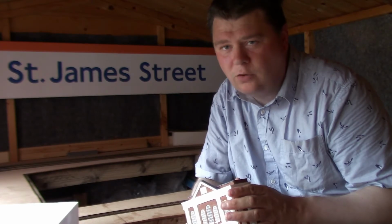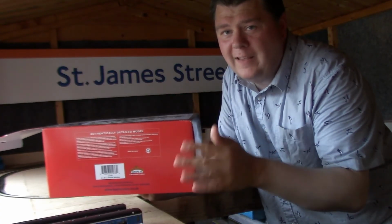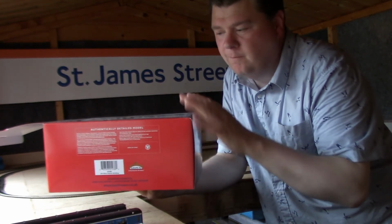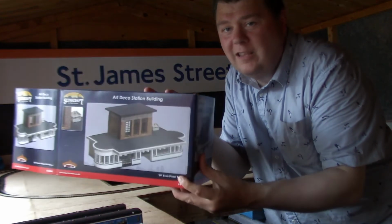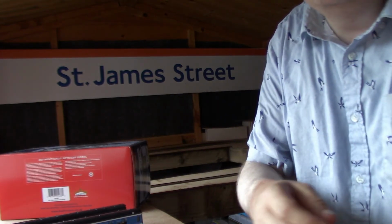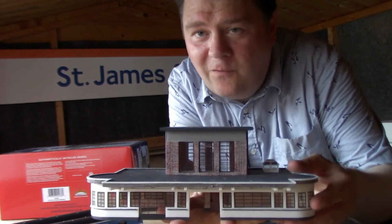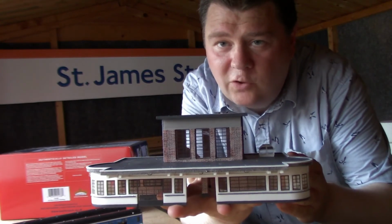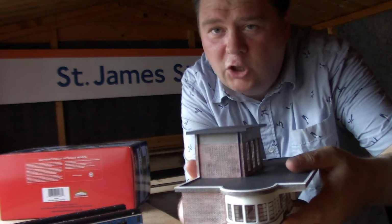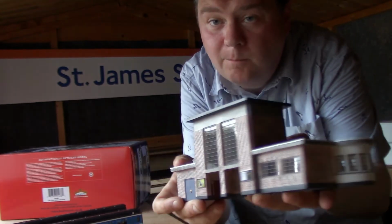But speaking of the station, the next building that I'm going to show you is the station building for the layout. This right here is 44/066 and it's a Bachmann building. It is the Art Deco station building, and it's just right here in my hands now. I think this building is actually based off Sudbury on the Piccadilly line. It looks like an underground building, and to be honest, it does look beautiful indeed.